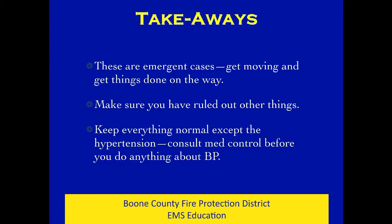3 quick takeaways. These are emergency cases. Get moving. There's a reason why there's a stroke alert and a stroke team. Critical neuro things are an emergent situation. Let's go. Get done what you can get done on the way. Let's make sure you've ruled out other stuff, though. Don't be bringing somebody in stroke alert who has a blood sugar of 40. Let's make sure you've ruled out obvious stuff. But let's increase our speed a little bit, with a little zip, and get moving.